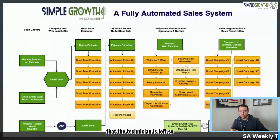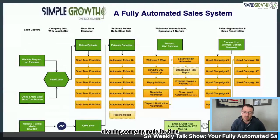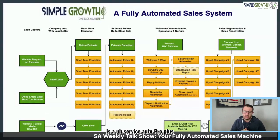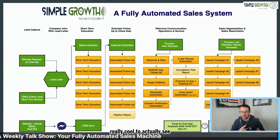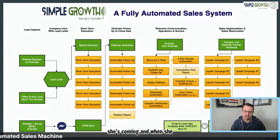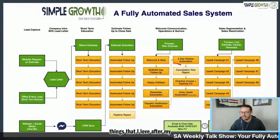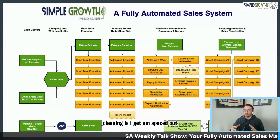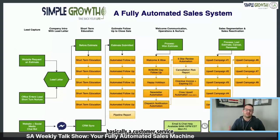Really cool. My home cleaning company, Made for Time, is a Service Auto Pro Plus member who utilizes the SimpleGrowth automations. And it's really cool to actually see when Angelica comes to the house. I can see when she's coming and when she leaves the house if I'm not here. So really cool to see it on the consumer end. But one of the things that I love is that after my cleaning, spaced out throughout the year, I get basically a customer service review.